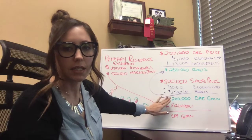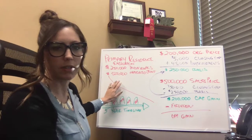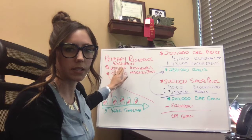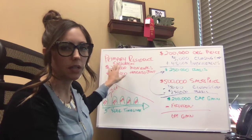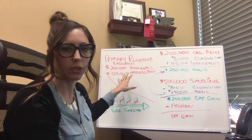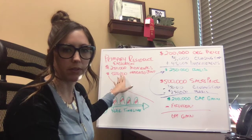Now we need to see, is there any exclusion? Well, there's a primary residence exclusion that we look at if it's our primary residence. That means we take the primary residence exclusion, which states that each person can take $250,000 every 2 years. So $250,000 per individual. If you're filing a married joint return, then for both of you together, that would be $250,000 and $250,000, which is $500,000.